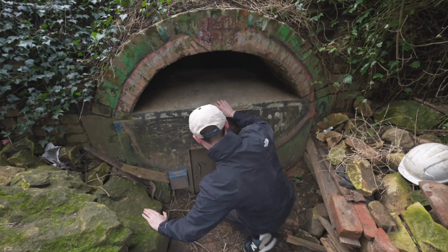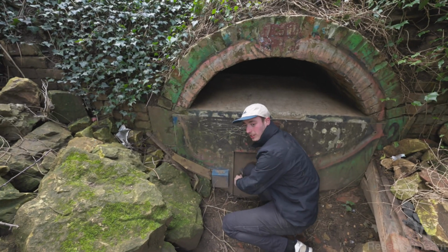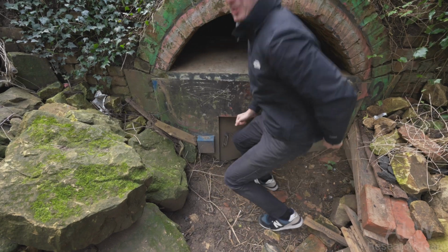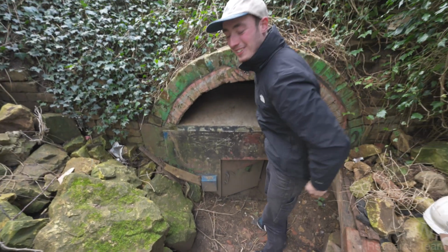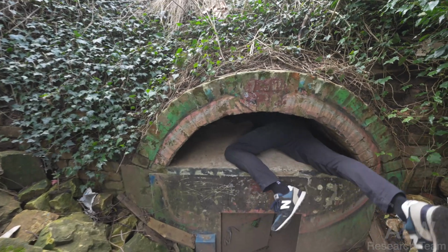So Harry's going for the lower entrance. Oh, the gimbal's going a bit crazy. It might still be stuck. Alright, I'm just going to have to climb through. Yeah. Oh, well, here we go. We're going in.